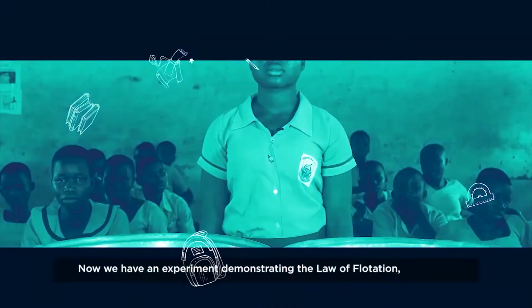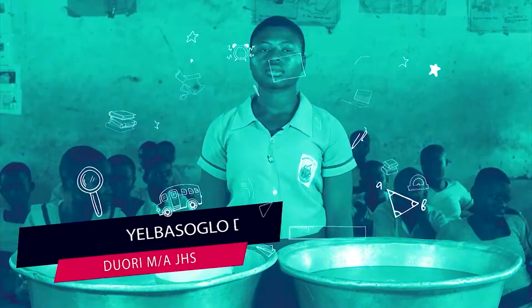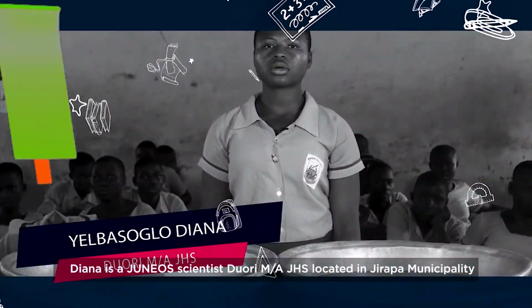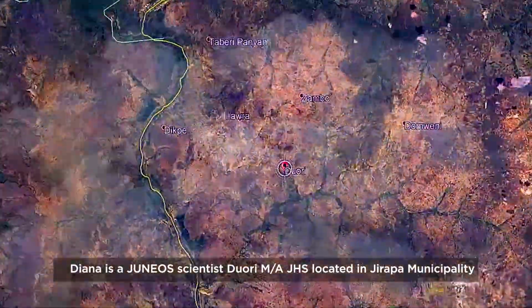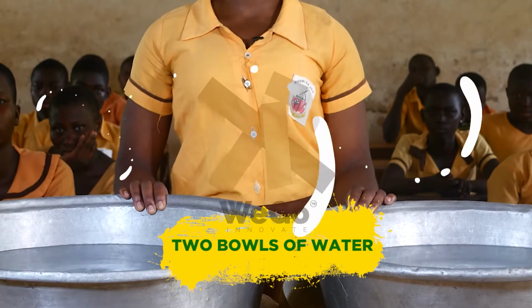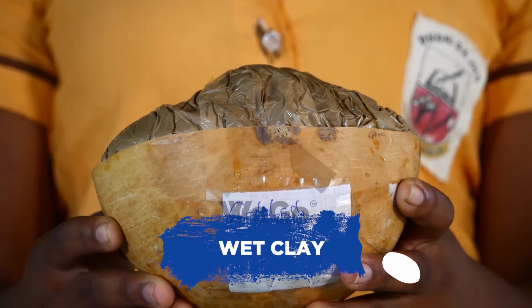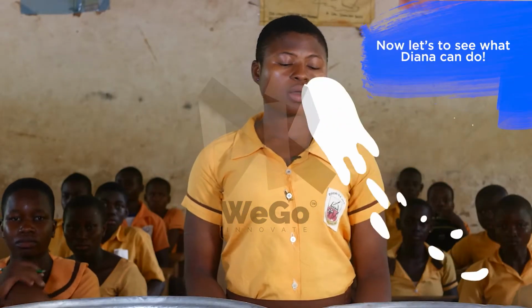Now, we have an experiment demonstrating the law of flotation, performed by Diana Yelbasoglo. Diana is a junior scientist from Duori MAJHS, located in Jurapat Municipality in the Upper West Region of Ghana. For her practical, Diana needs 2 bowls of water, 2 calabashes, and wet clay. Now let's see what Diana can do.